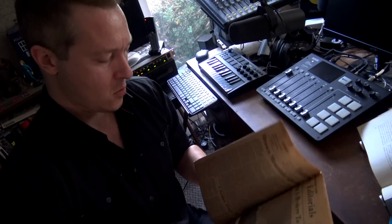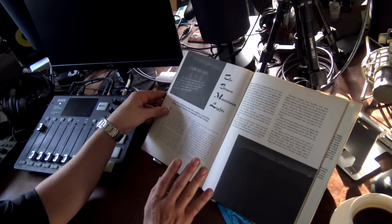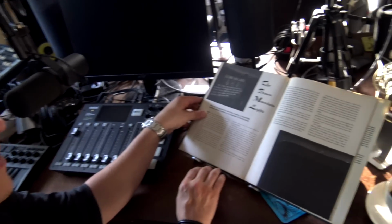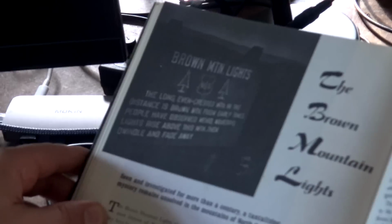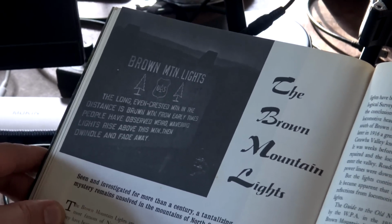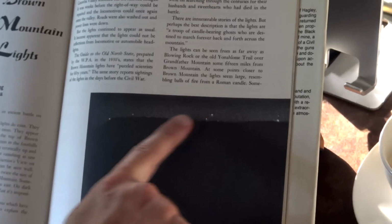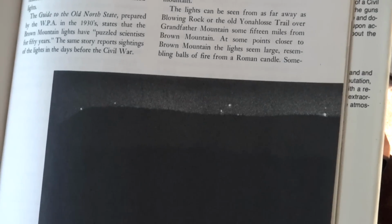Now here we have a very interesting piece of information, I think, in the Brown Mountain narrative, and this is from a book by Nancy Roberts, where she had a chapter on the Brown Mountain lights, and her husband Bruce Roberts took photographs when they were there. This depicts, of course, the old U.S. Forest Service sign that used to be there at the 181 overlook, where you can observe the Brown Mountain lights. What I find really interesting is the photograph that Bruce obtained either that night or some other time when they had been down there, where you clearly see the distinctive ridgeline of Brown Mountain, but then also these lights that appear to be over the ridgeline.